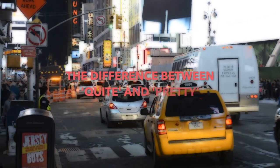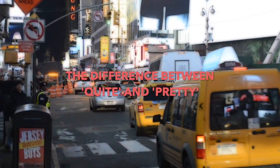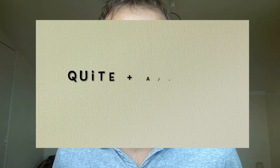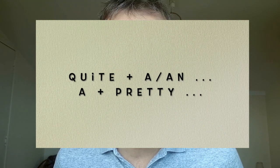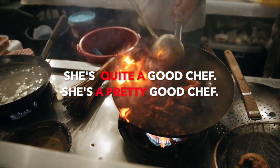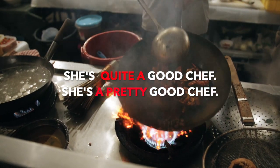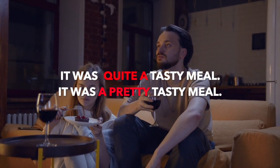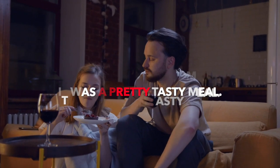The difference between quite and pretty. Quite and pretty are very similar in meaning. However, pretty is used mainly in spoken, informal English. Quite is placed before a or an. Pretty is placed after. Examples: she's quite a good chef, or she's a pretty good chef. It was quite a tasty meal, or it was a pretty tasty meal.